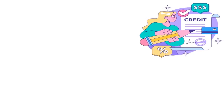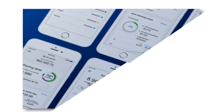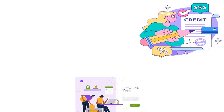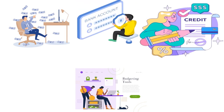So the second free app I want to share with you is Empower. Empower is a free instant cash advance app, and it offers cash advances, credit lines, budgeting tools, and bank accounts. A lot of those apps draw traffic through the free cash advance app, but then they start making money when it comes to offering credit lines, budgeting tools, and bank accounts.